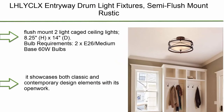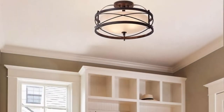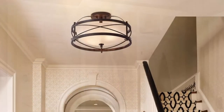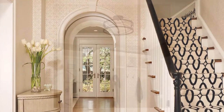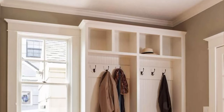Top 6. Lipox Entryway Drum Light Fixtures, Semi-Flush Mount Rustic Ceiling Light for Hallway Living Room Bedroom Kitchen, Old Bronze Finished, Brown, Vintage Industrial Semi-Flush Mount 2 Light Caged Ceiling Lights, 8.25 H x 14 D. Bulb requirements: 2 x E26 Medium Base 60W bulbs, not included.